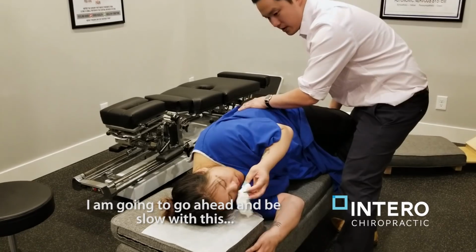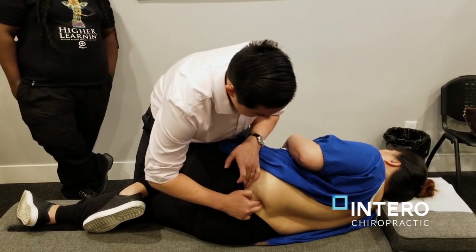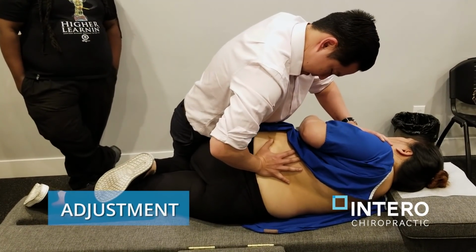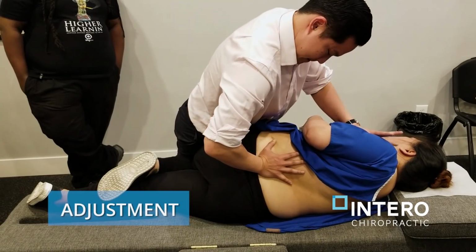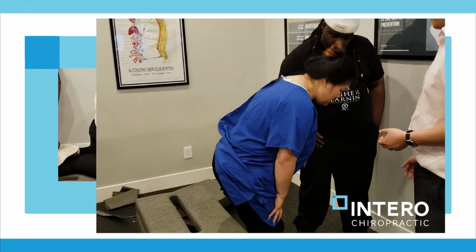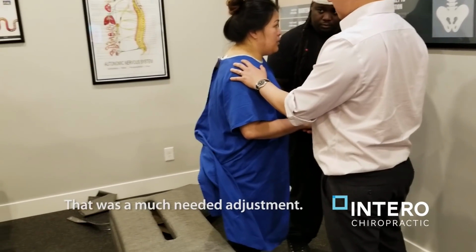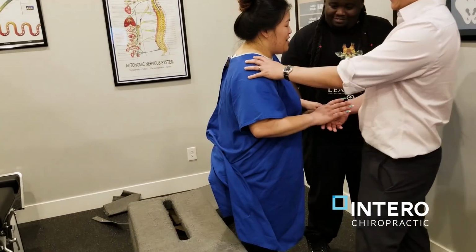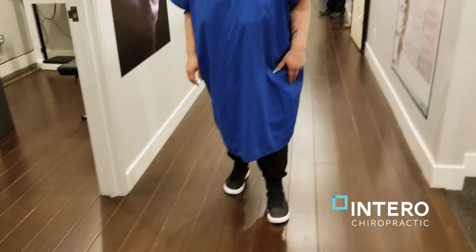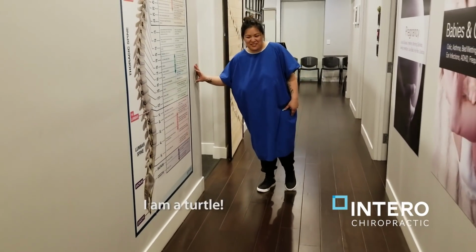I'm going to go ahead and be slow with it because I don't want to. Okay, so this is where we're going to adjust. Oh. It's much better. Look at the speed of that turn. Look at that. Turtle.